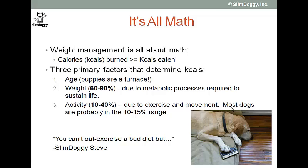Sled dogs or agility dogs who are in active training can burn 30, 40, maybe even 50% of their daily calories through exercise. But for most normal dogs who go for a walk once a day, they're only going to burn probably 10% of their calories for activity. So what it means is, and we say this a lot in the human fitness industry, is that you cannot out-exercise a bad diet.